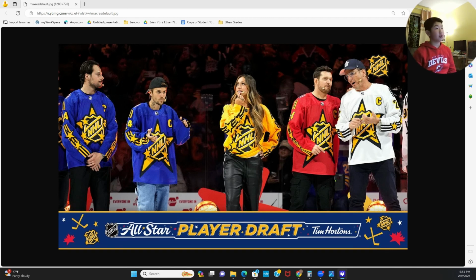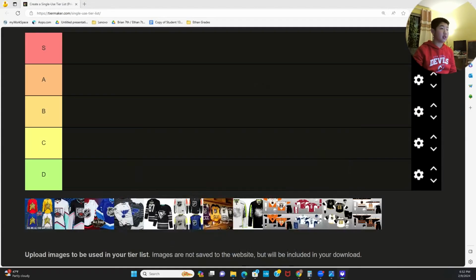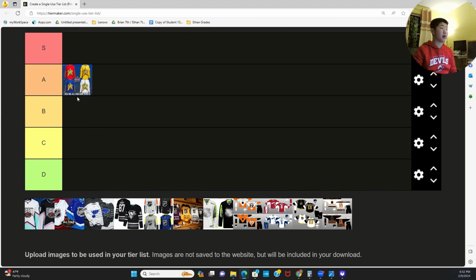And even though it has really nothing to do with these jerseys, I mean, you could tell these jerseys fit on the players. They look good. Look at Austin Matthews there. It looks good on them. So that's why I have decided to put these jerseys in the well-deserved A spot. Okay.